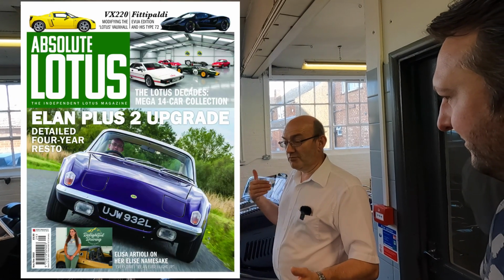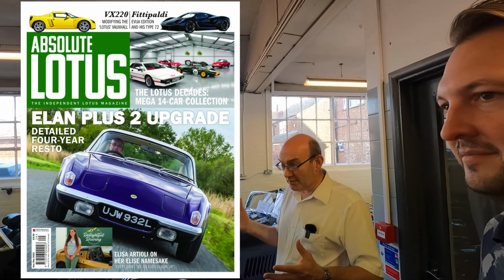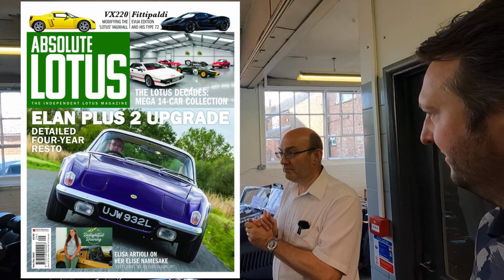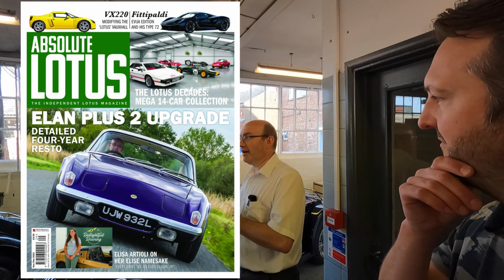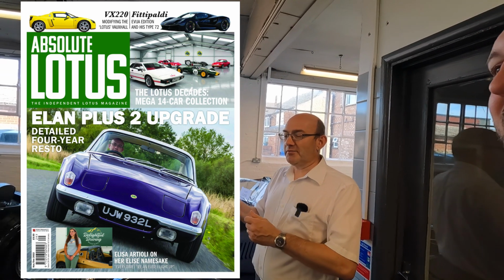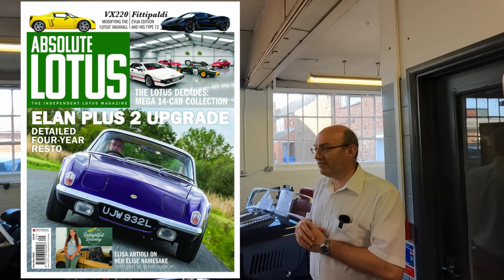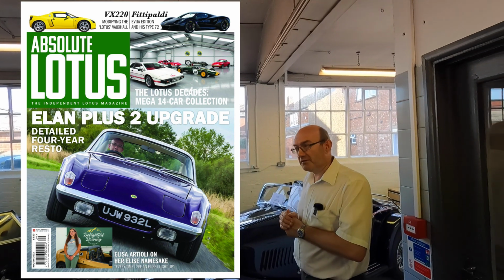where we got it to the stage in primer and where it could be trimmed up, and we sold it so a customer could do his own colour combination, and that was done in Cadbury's metallic purple. So very similar to the purple that Lotus used back in the day, but it's actually the true Cadbury's colour. Shame we didn't smell a chocolate, but there we go. That was all done and finished, and that was featured as a cover car and an article in Absolute Lotus just before the customer took delivery.